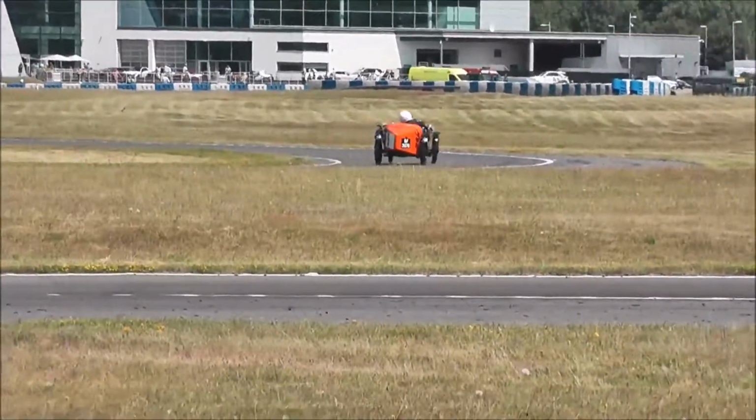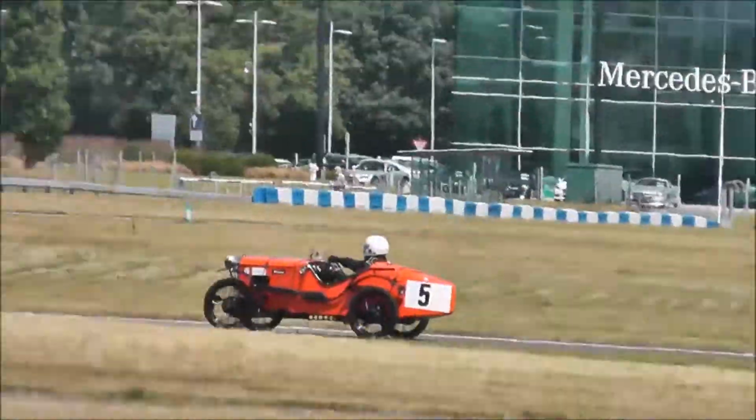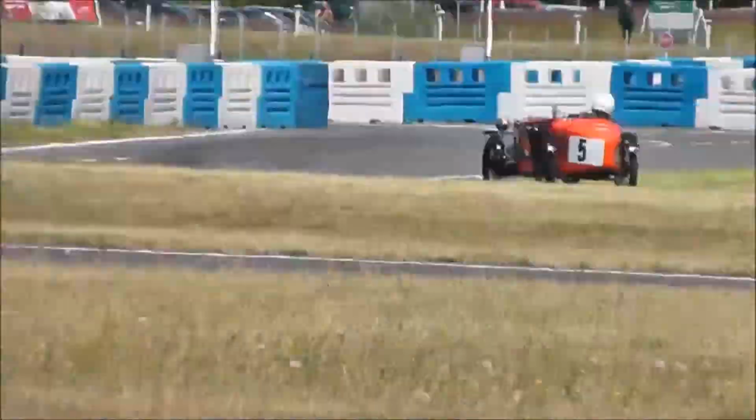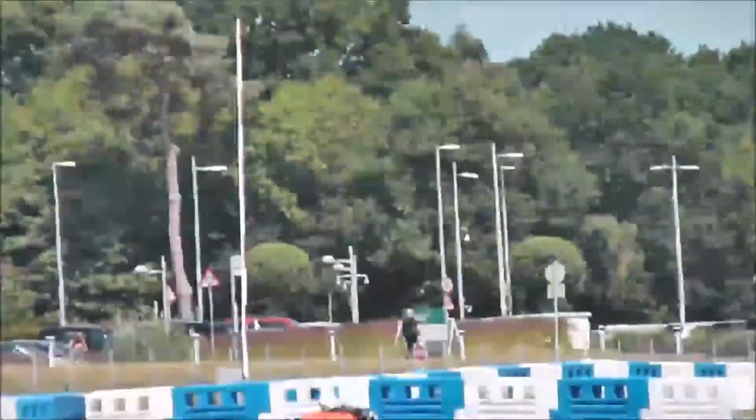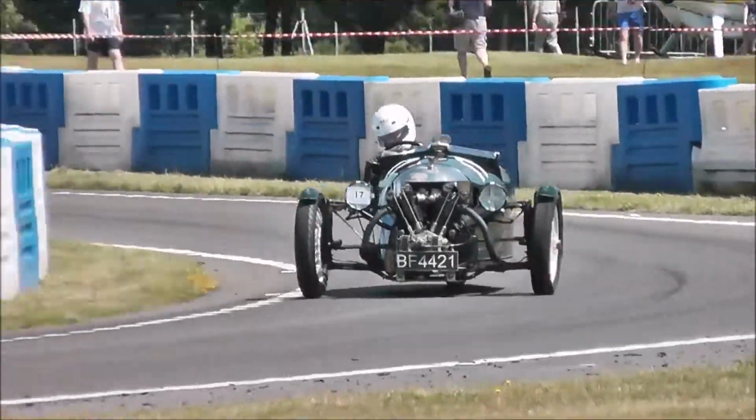Yeah, they're probably classed by the size of the engine, aren't they? I imagine. Yeah, probably. And their age. Oh, another three-wheeler. I think. Oh, it is. Hold on, we've had a spin.